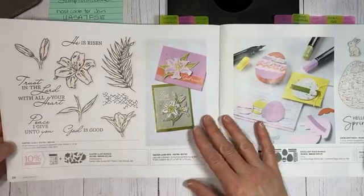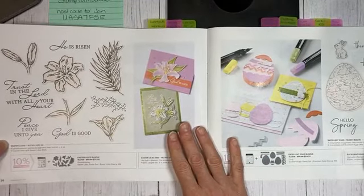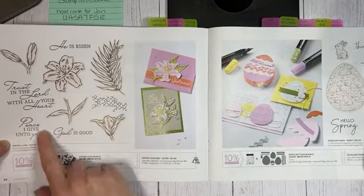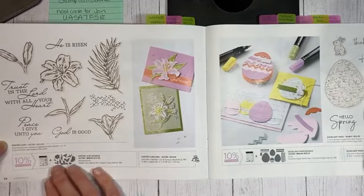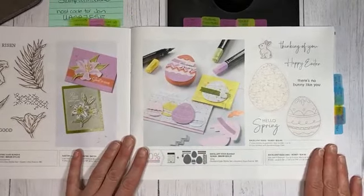For Easter, we have the Easter lilies. If you're a fan of lilies, then you're going to love this stamp set. I like this, "Trust in the Lord with all your heart, peace I give unto you." So it's more of a religious stamp set, but beautiful. It has the stamp set and coordinating dies. This one is a must.